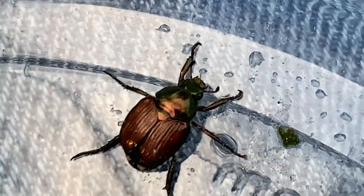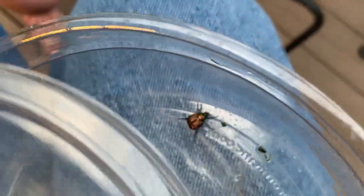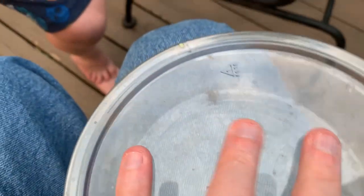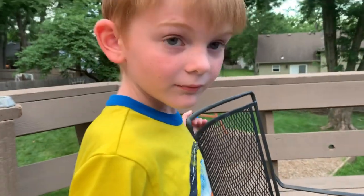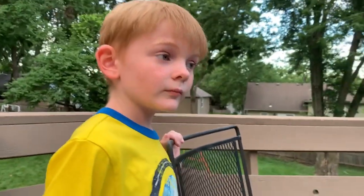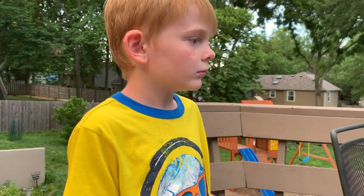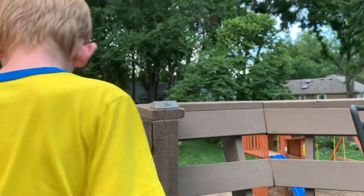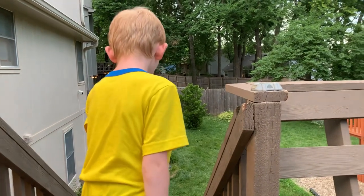How long do they live once they reach adulthood? So first off, where'd it go? Oh, I got it. It tried to fly out. So talk to me. Where do they live as babies? Beneath us. They live in the soil, right? Buddy, come here. Oh, it's a wasp.